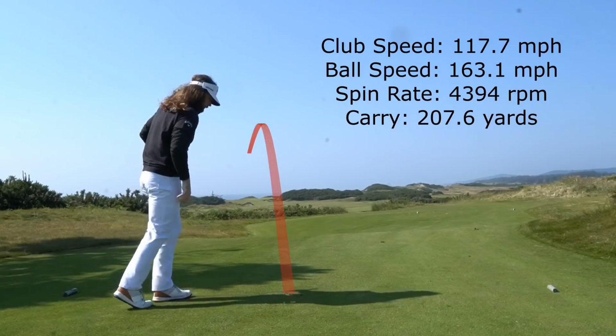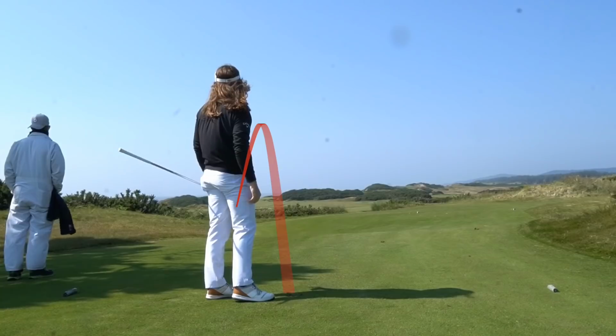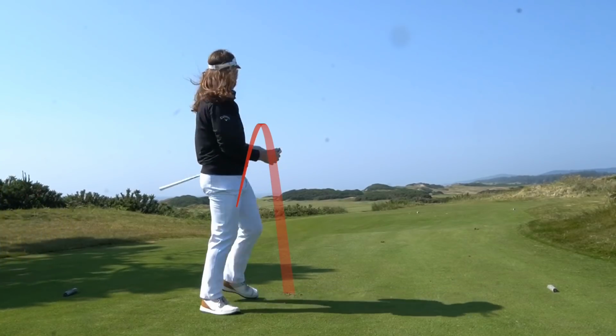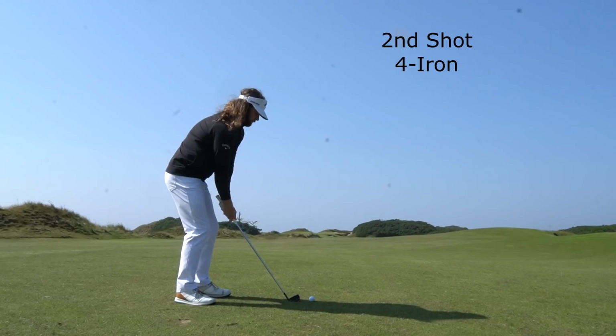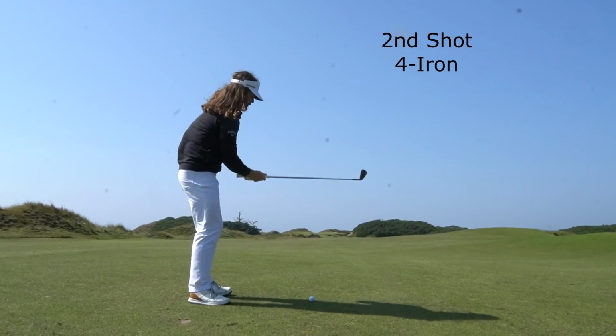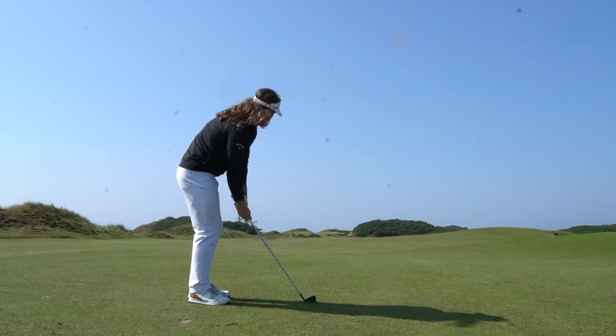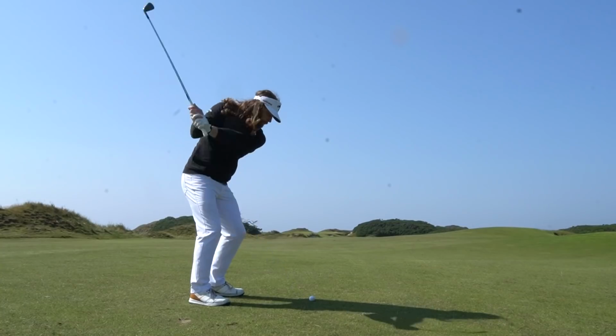And once again, I'm really trying to keep my spin under 4,500. And if I can get it under 4,000, that's even better, because that allowed it to just slice through everything that's going on out there and keep the ball in play. And I have probably over 300 yards left here. So all I could really do was just scoot it up and play for position.